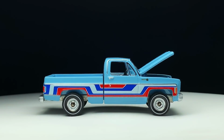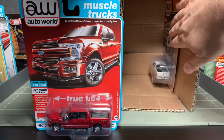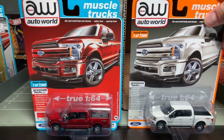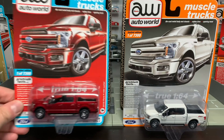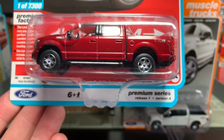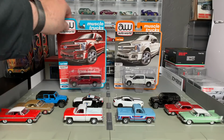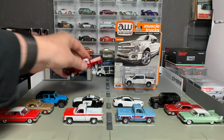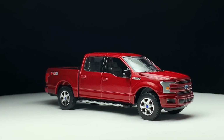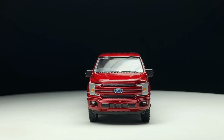All right. We will finish off with the 2018 Ford F-150 Lariat. This is, I think, up until the Jeep, the newest casting, and it is massive. We'll start with version A, like I said, F-150 Lariat in ruby red metallic. Don't confuse this with the ultra red. I don't know what the ultra red will look like compared to this, because this is very, very close, but it doesn't have that candied apple look. This is more obviously ruby red, which is slightly different.